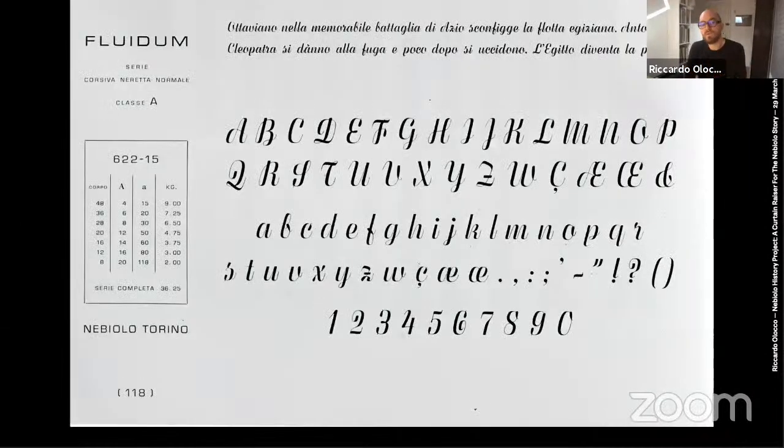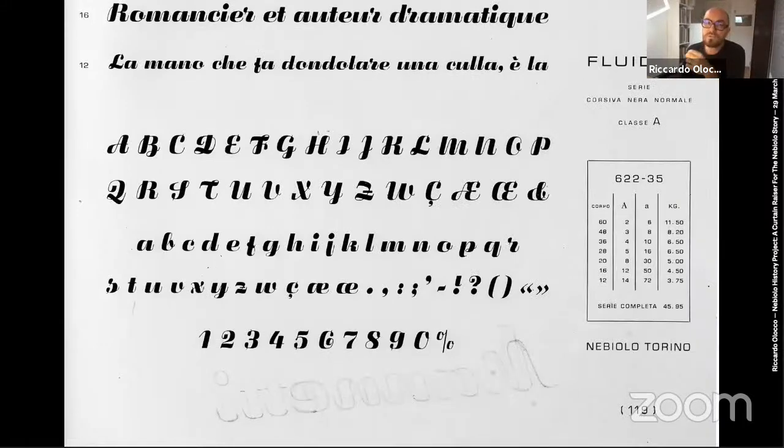Our friend and colleague Riccardo De Franceschi, who was mentioned by Alessandro, has undertaken a research project on 20th century script faces that he calls script immanent. He is a partner in the Nebiolo History Project, and he has analyzed several Nebiolo script faces, including Fluidum. He noted that the construction of Fluidum is cursive, and most of the letters are made of one continuous line, leading to powerful solutions for some of them. See, for instance, capital F, or also capital G, but also lowercase n and m. They give the typeface its distinct look.